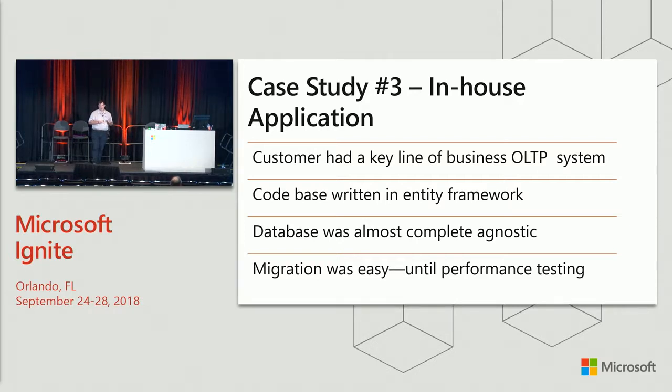So this is a slightly different case study. This customer had an in-house line of business system. It was written in Entity Framework. It was a customer-facing system that was key to the business, and the database was completely agnostic, and the migration was pretty straightforward. I was actually brought in not to do the migration. I was brought in to teach the customer about SQL Server. So they migrated their application to SQL Server using Entity Framework, and then users started using the system, and performance was kind of awful.